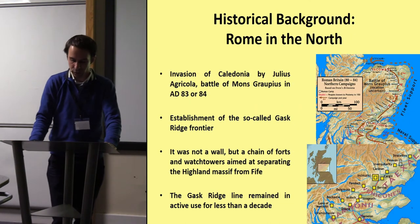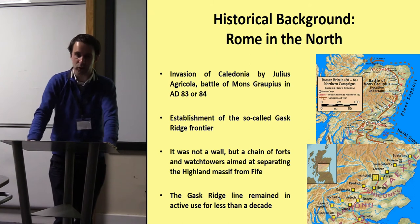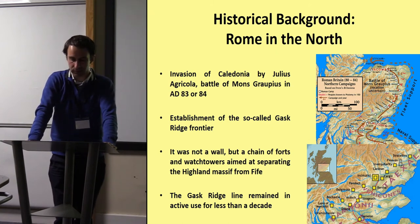But before I start with the new research, it is necessary to provide a short historical background for the site. After the invasion of Caledonia by Julius Agricola in the late 70s AD, the Roman troops advanced towards the north and defeated a confederation of native tribes at the Battle of Mons Graupius in AD 83 or 84. The exact location of the battle is a matter of debate, but it must have taken place somewhere between Aberdeenshire and Inverness.